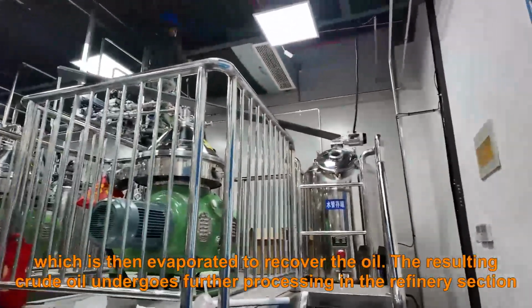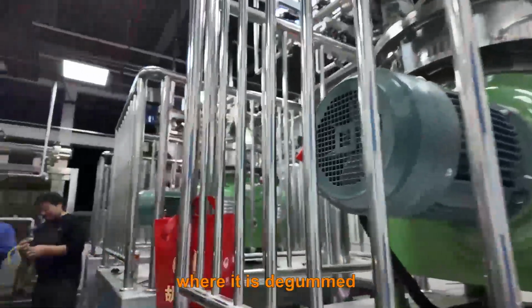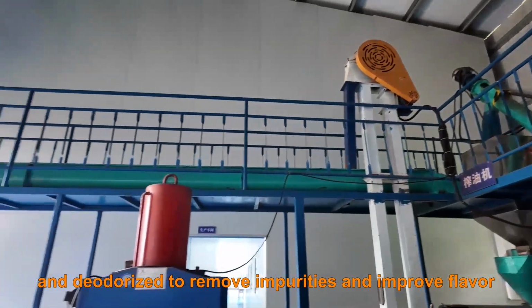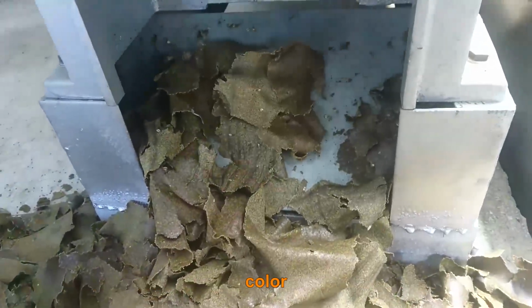The resulting crude oil undergoes further processing in the refinery section, where it is degummed, neutralized, bleached, and deodorized to remove impurities and improve flavor, color.